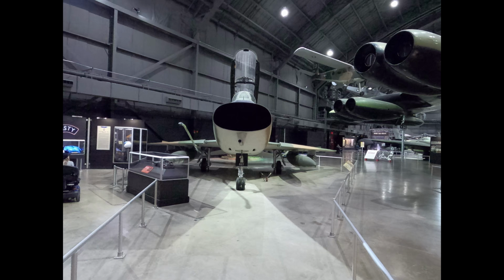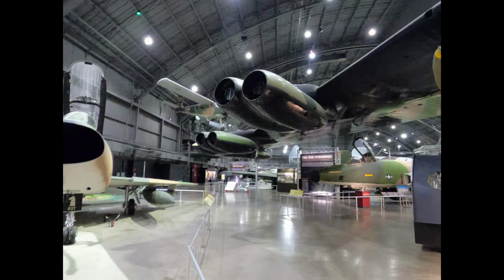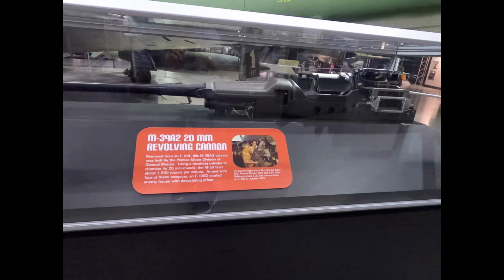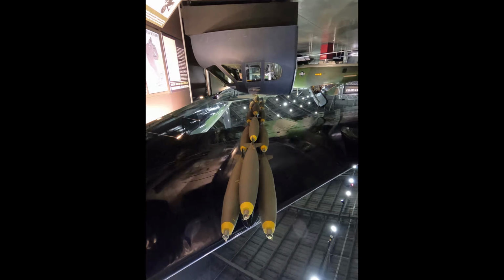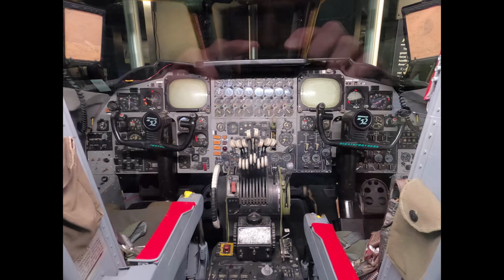All right. Anyway, I don't know what that is sitting next to the B-52. There's some B-52 engines. Revolving cannon. All right. Is that an F-100? Okay. I thought it looked cool. I have no idea what plane that goes into. Don't know what that is. There are some cluster bombs on the B-52. That is a B-52 cockpit.